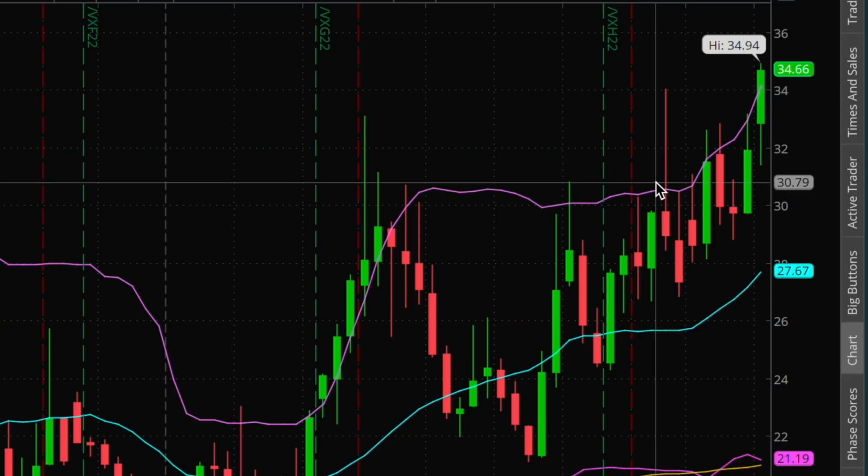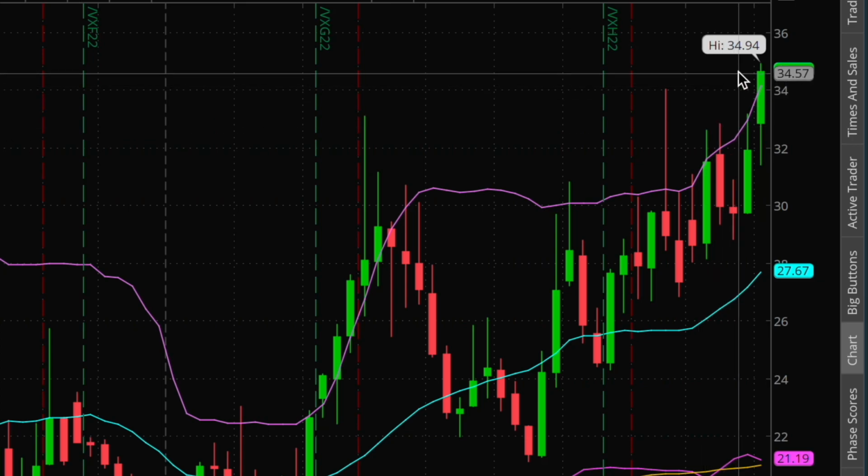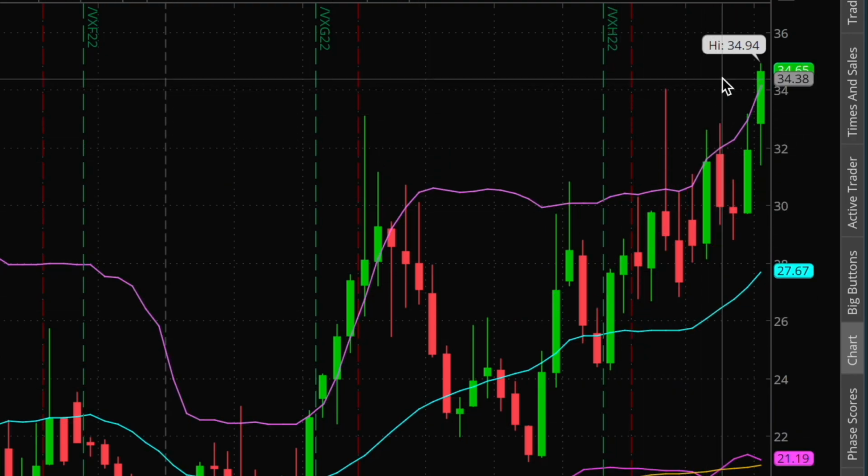So again, here with the VIX futures making new highs in the recent past, currently topping out at 35%, because implied volatility is measured in terms of a percentage, that means option prices are spiking across the entire market as well, as they already have been in the recent weeks.